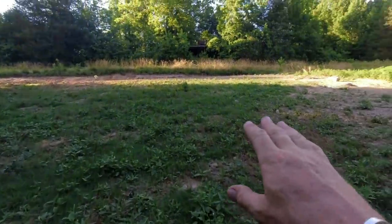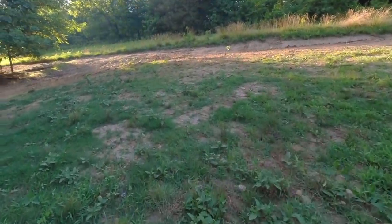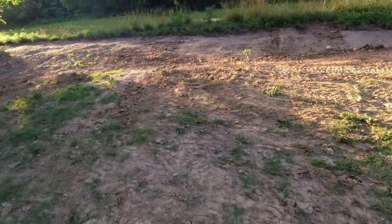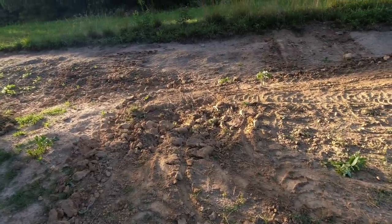I was able to pull some dirt from over here on this side, kind of pull it over and fill in this biggest hole that they had made. And yeah, looks pretty good. I mean, again, this is just an old field.